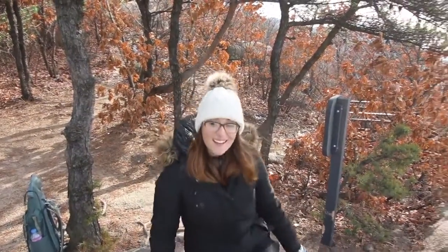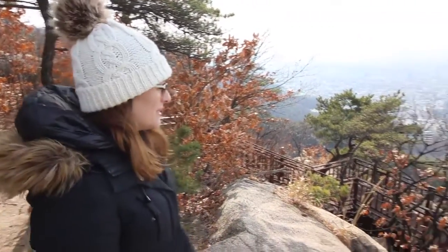There are a ton of hiking options here in Seoul City, and we're here today at Yeongmasan, taking an afternoon hike to work up our appetite. And check out this view, it's awesome.